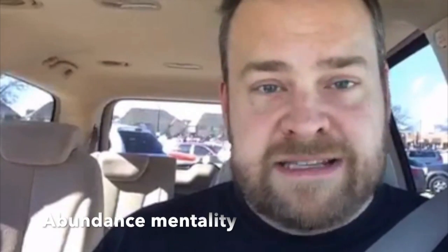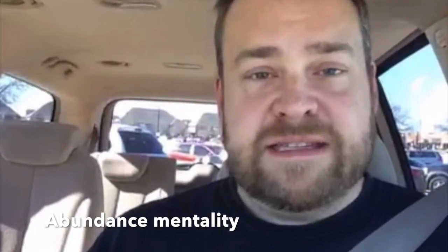The last thing I bring with me when I'm doing retail arbitrage is an abundance mindset. This could make or break your business. It could make or break your retail arbitrage day. When you're going out there, you really do need to have the abundance mindset. When you walk into a store, grab a cart. Imagine you're going to be filling this cart up.